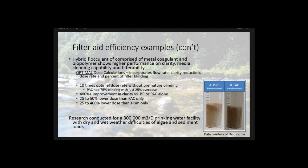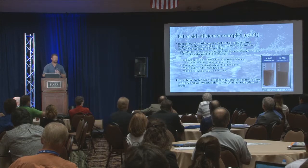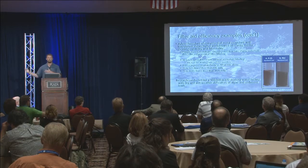This was some work that I was doing in Southeast Asia. This is a 300 million liter a day drinking water facility, and we worked on a hybrid: a biopolymer and a metal coagulant. By utilizing those two technologies, we were able to get the best water quality going into the plant. They were suffering from both dry weather and wet weather issues: algae in the dry season and high sediment loads in the rainy season. This allowed us to get significantly better throughput without the same backwash.